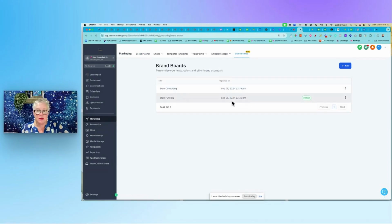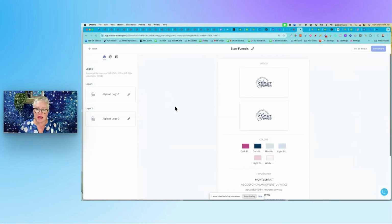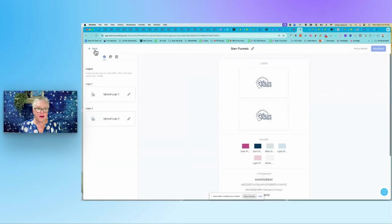So I have 2 here, and notice one is my default. So you can set these up and then say, this is the one that I want to use all the time. Now, I've already set this up, but let me just explain to you what it is. So the first thing that comes up is the logo. So you just click the little pencil tool, and then you just find whatever logo that you want, click it, and there it is. All right, so you can have 2 logos here.